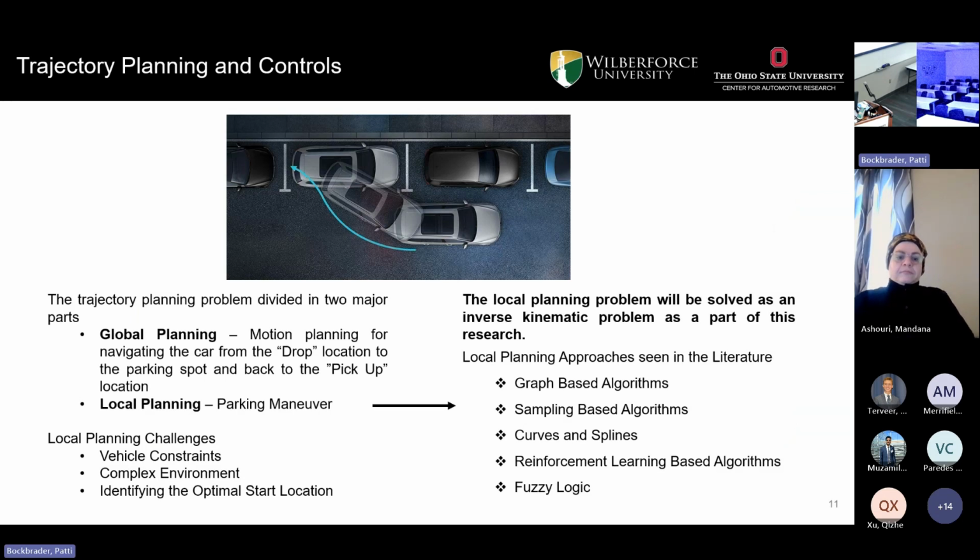So based on this, the trajectory planning problem can be divided into two aspects: the global path planning problem and the local path planning problem. The global path planning problem is where the car needs to navigate from the drop-off location to the parking spot, and from the parking spot to the pickup location. Whereas the local path planning problem is the parking maneuver itself, from the spot being detected to getting the car parked in the spot properly. For this research, we are focusing majorly on the local path planning problem, and we are trying to solve it as an inverse kinematic problem.